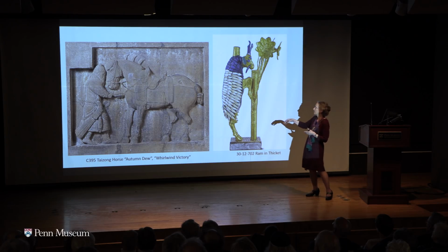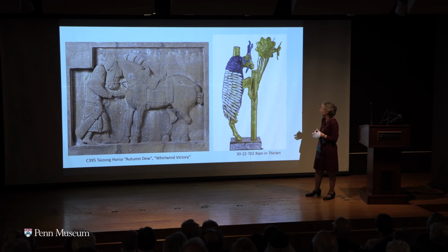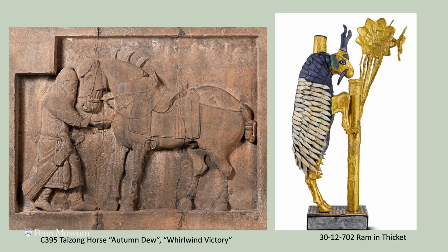That's the 1,200 years that have passed since then. But this is a vivid and realistic and almost deceptively simple look in this plain stone.